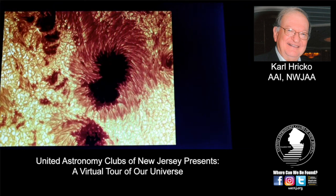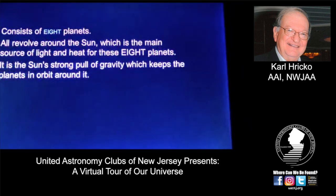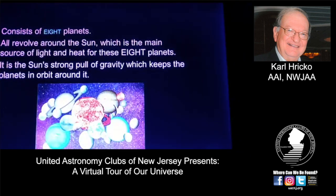And here is an image of a sunspot on the sun with magnetic lines shooting out of it. Where a magnetic line comes out of the sun, it produces a sunspot. Where it goes back in again, in a loop, it produces another sunspot. So they normally appear in pairs. So you can see that the sun produces light and heat for the planets that circle it. And that makes up our solar system.